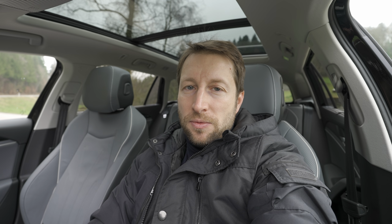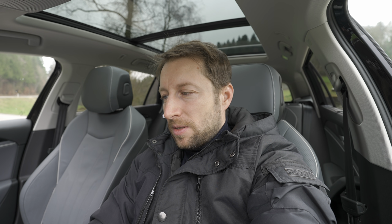Overall, super nice car, man. I mean, you won't regret it if you buy it. This is all I can say about this Volkswagen Passat.